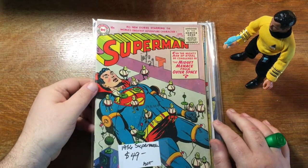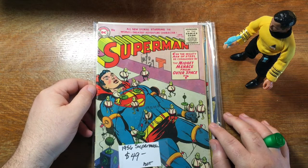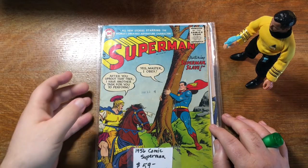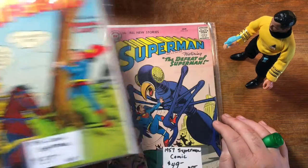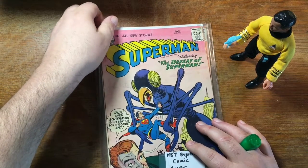The Midget Menace from Outer Space. Superman number 102. Superman number 105. Superman Slave. Battling a giant bug in number 110.